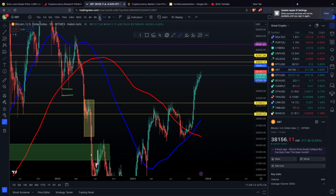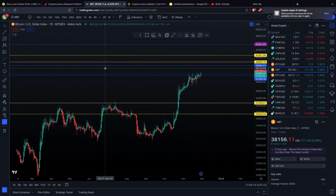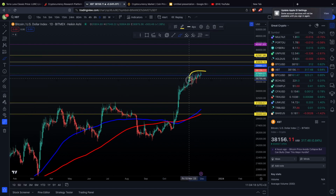Now let's look at the 1-day time frame. The 1-day time frame looks like this. If you look at this data, we are obviously beginning to range. It gives you a little bit of a different perspective right there. Now let's look at the 24-minute time frame.